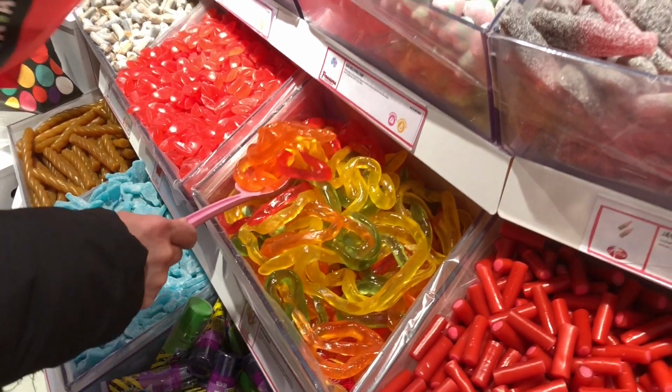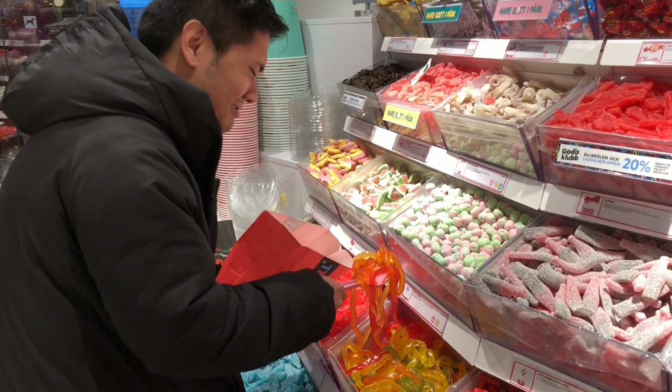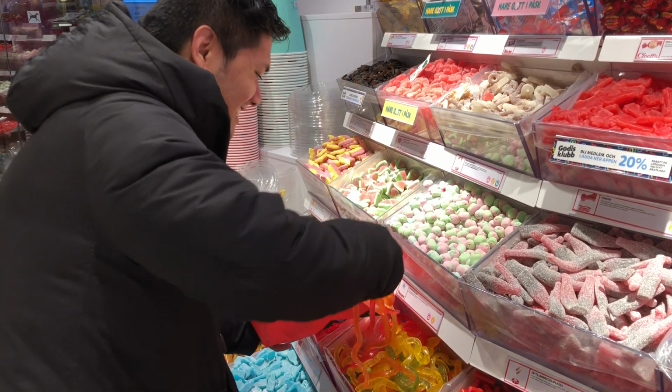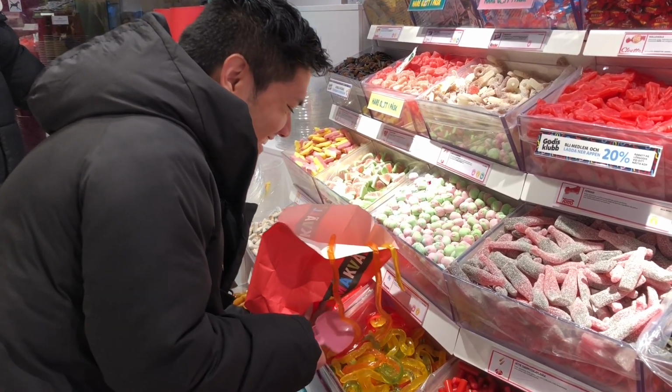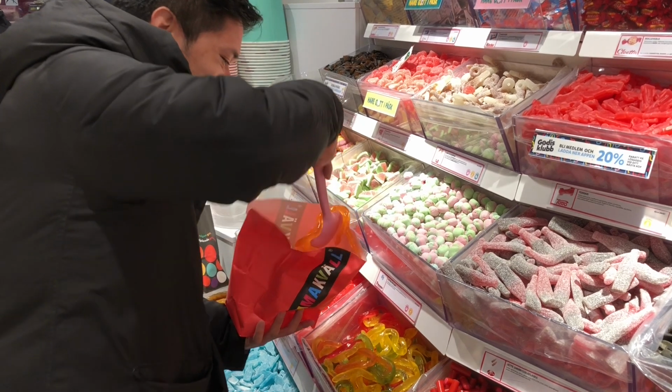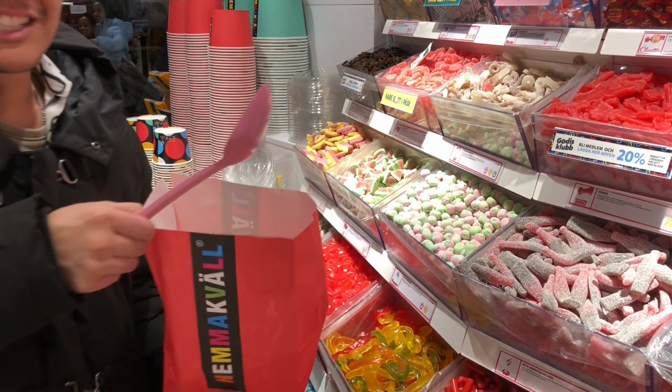Also, we usually don't do the pick and mix stuff, especially at Hemmekväll. There are no lids, and looking at the lower stuff is nasty because kids probably just dig their hands in there. The candy's just exposed to all the bacteria and stuff with no lid. But we figured since we're cooking it, it should be fine. We're at least melting it, so that should be good, right?